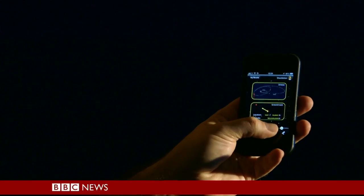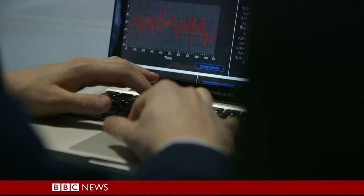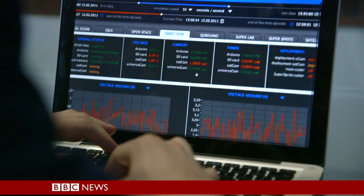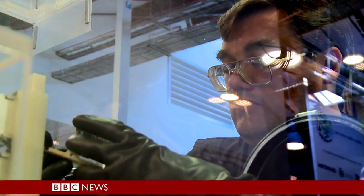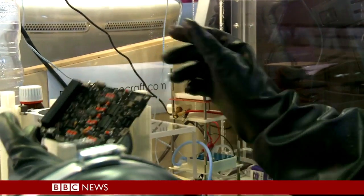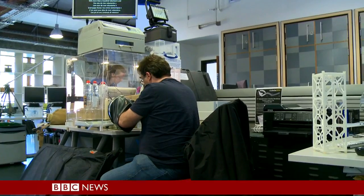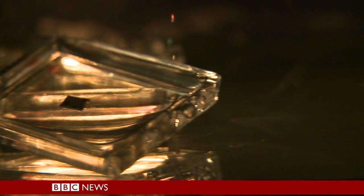With funding from the European Space Agency, Pocket Spacecraft is also working on a mission control app and website, so you'll be able to monitor the data from your spacecraft once it's up there. Pocket Spacecraft already has over 2,000 backers pledging funds to the $500,000 mission. Even though space is so vast, the best way to explore it may actually be with the tiniest of tools.